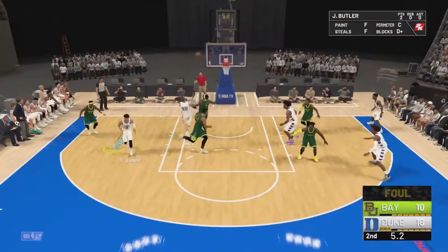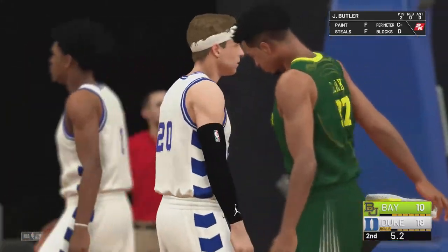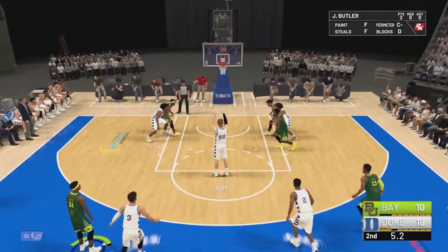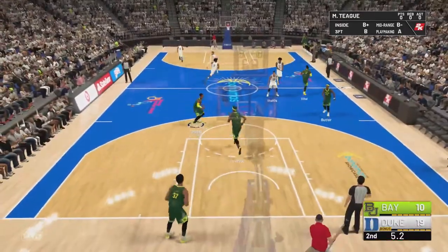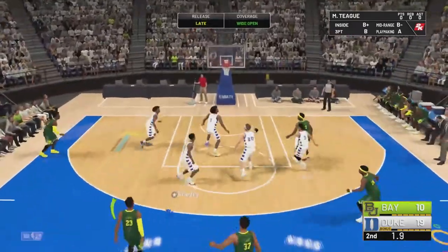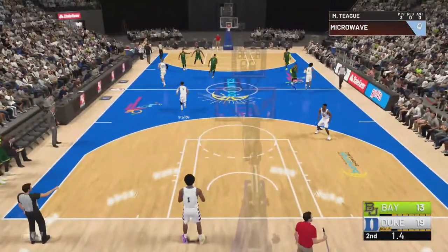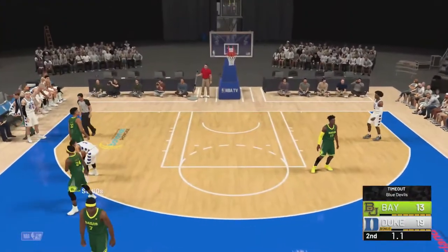Over the screen. Good D. No way! Bang, and one on the flow. Matthew Hurt. Oh my god. Matthew Hurt may be one of the more underrated, unsung guys on this Duke team. Absolutely. He was killer for me in the first game. Pull up from Macy O'Teague. Well, need it. Yes. Teague's got his first bucket of the game, and he's on the board for three. Timeout. Wow.